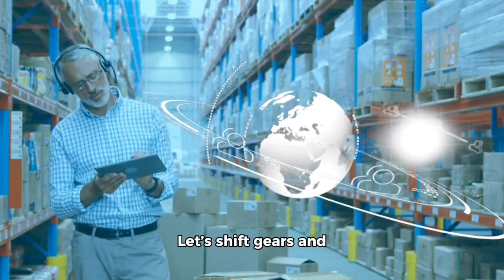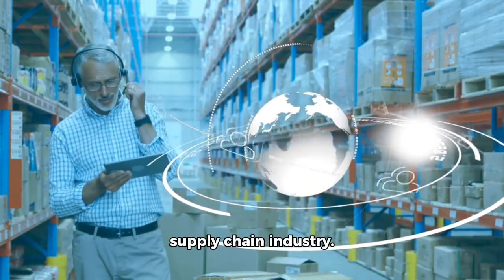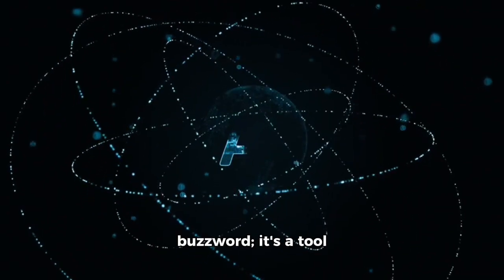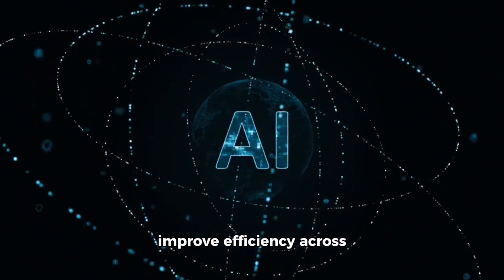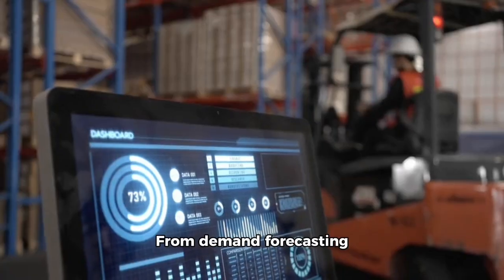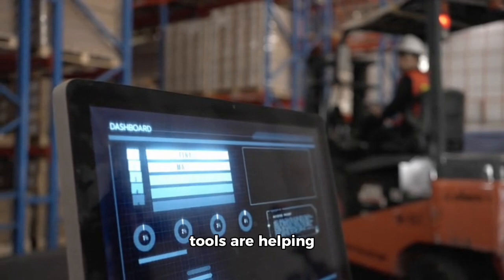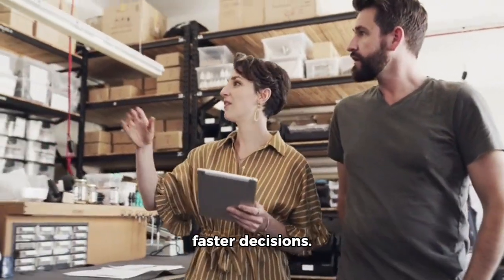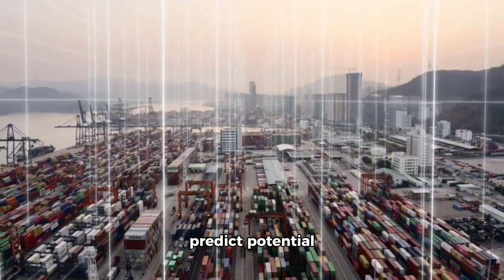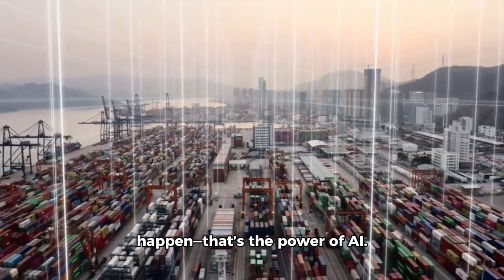Let's shift gears and talk about how AI is revolutionizing the supply chain industry. AI is no longer just a buzzword, it's a tool that can drastically improve efficiency across your entire operation. From demand forecasting to real-time inventory tracking, AI-driven tools are helping businesses make smarter, faster decisions. Imagine being able to predict potential disruptions in your supply chain before they happen. That's the power of AI.